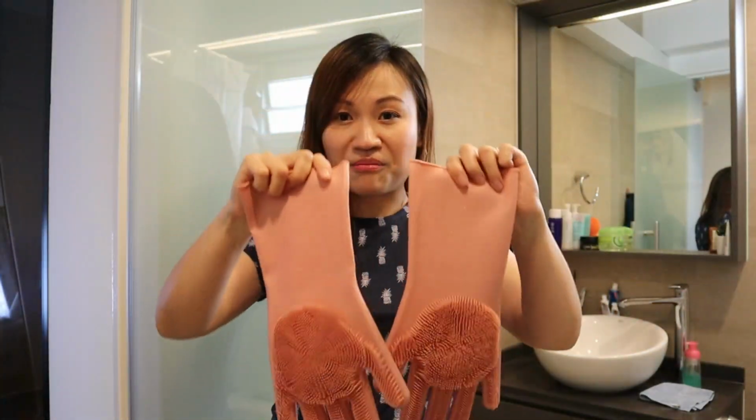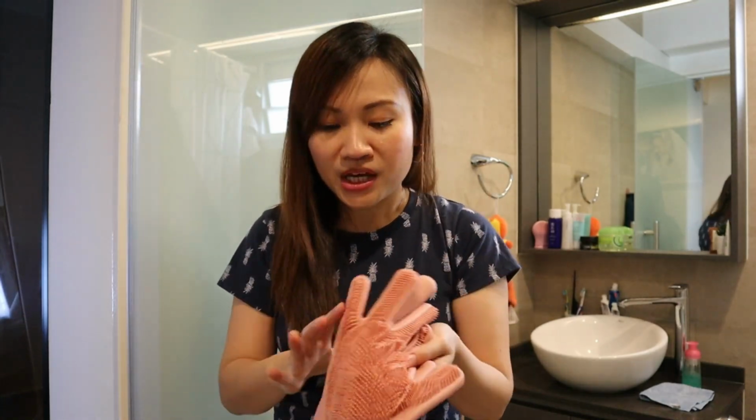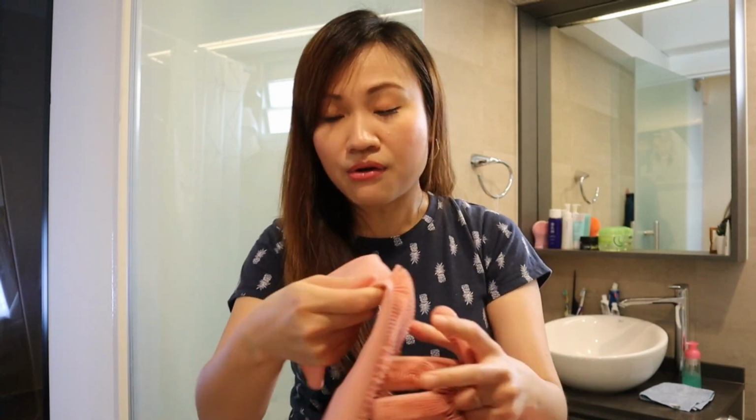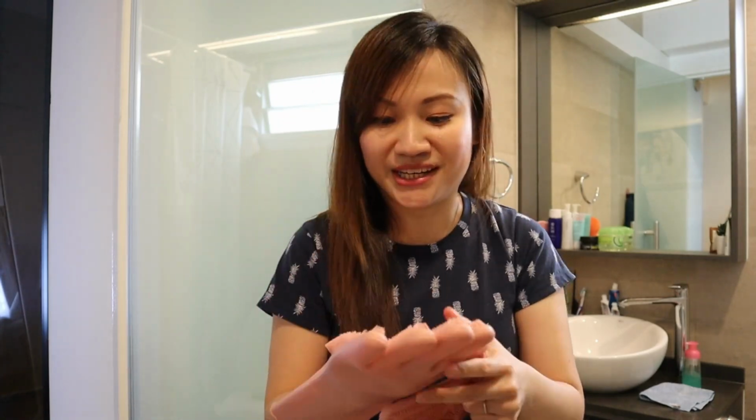Let me check the bathroom first, and see what we can find, which is my favorite product. This is one of my favorite household products that I found out recently and I feel that it is very helpful. It's a silicone glove. These are not rubber, so it's very comfortable. This glove is supposed to be for dishwashing, but I bought this to use for my bathroom.